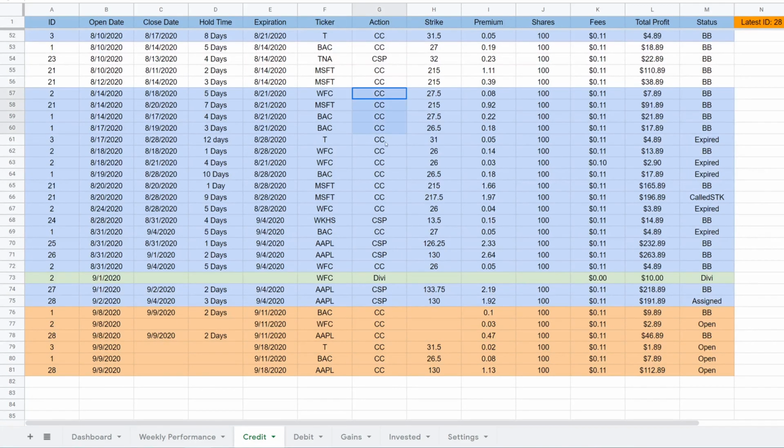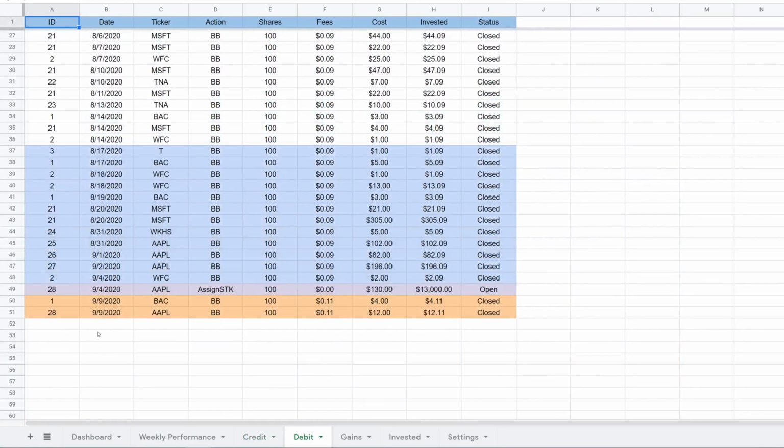So you'll see that there were a lot of covered calls, a couple cash secured puts on Workhorse, some Apple cash secured puts, Wells Fargo again, covered calls. You'll see the dividend from Wells Fargo, $10. Apple, we kept doing cash secured puts. And then at this point, this is the one that we actually ended up getting assigned. You'll see that the status is we got assigned, and it's also the ID 28. So if we go over here to debit and we look at the very bottom, you'll look for ID 28. You'll see that it's assigned and the status is open because we still have 100 shares of Apple now.